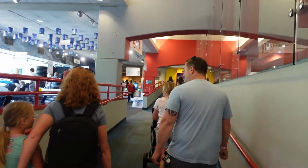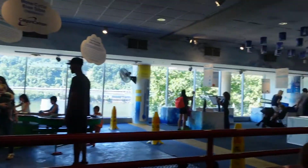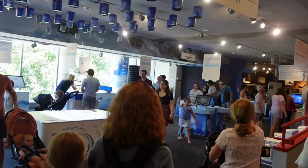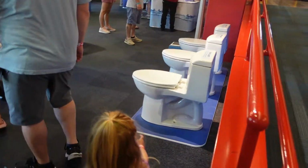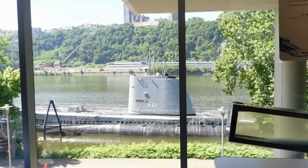Next exhibit here, it's like a water exhibit with some insects also, just a bunch of cool things, but honestly, this one's been here a long time. So if you've been to the Science Center, you probably have seen this in the past few years. Kids enjoy looking at some of the cool stuff. There's some toilets that talk about flushing and about using the amount of water. Kids didn't know what really to expect with that.